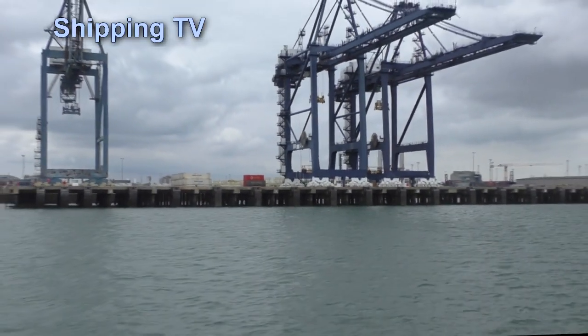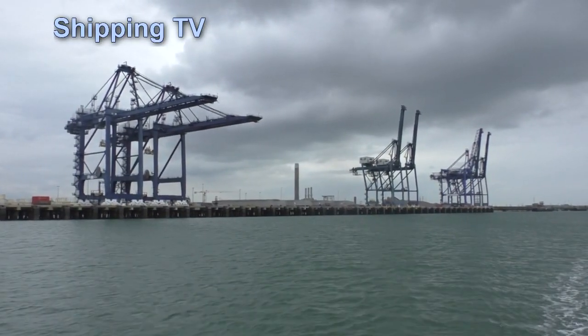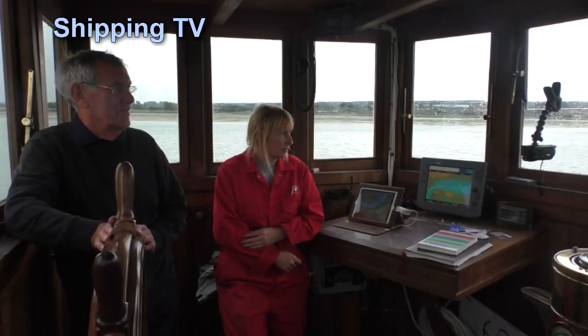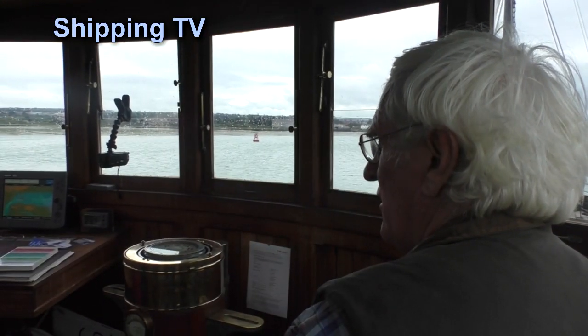As we steam upriver, the weather is gradually deteriorating, rainy and a bit blowy. And there isn't much to see. Like the lower Thames, the river sits in the middle of its own floodplain, and the banks are quite low-lying.